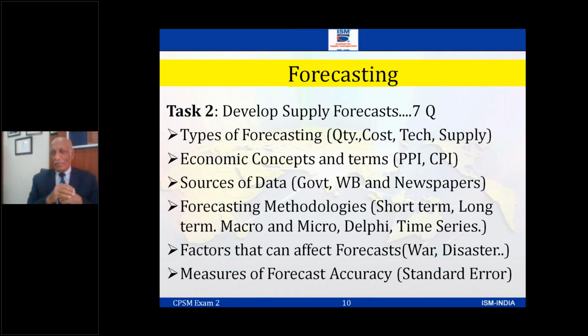Economic concepts and terms. We have used PPI concepts. You will find some questions with PPI, CPI. I hope every one of you understands this. CPI is the Consumer Price Index. PPI is the Producer Price Index. So I want to see the trend in the past, how the prices of the market are going up around. Similarly, on the consumer side, how my retail items are going up or down. So those can also affect my forecast around. If my consumer prices are going up and down, my retail items are going up, my budget is limited, obviously my power to buy bigger items will be less. So the forecast could get affected.